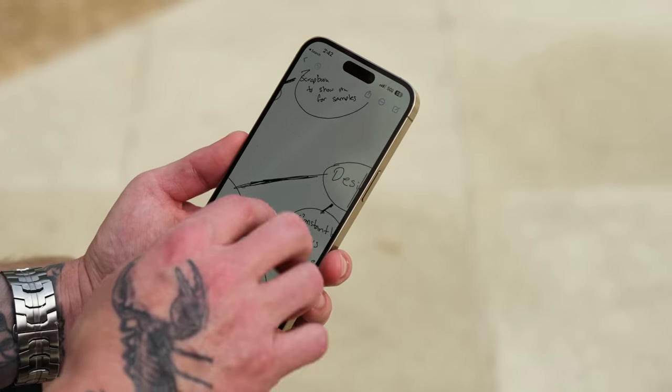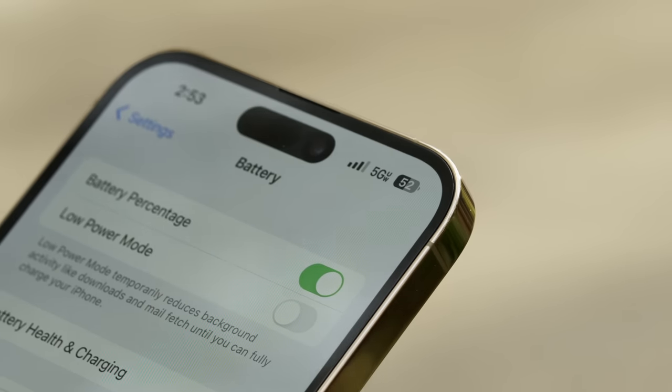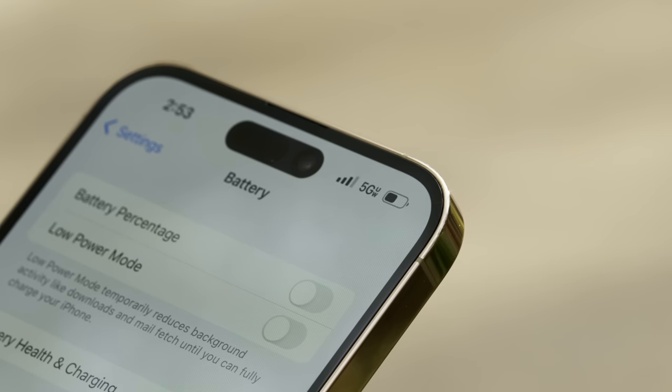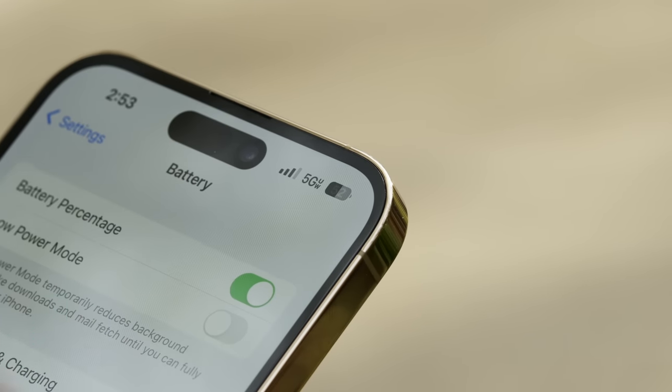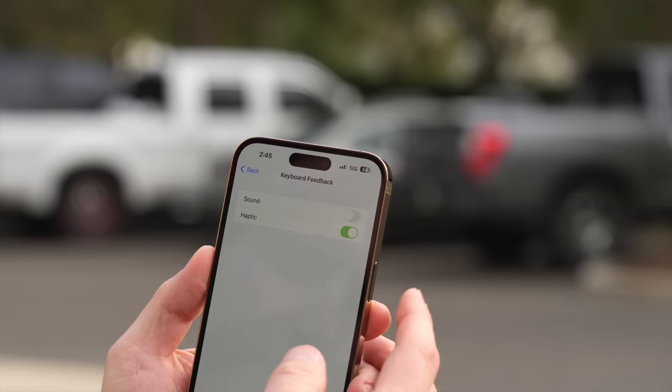So first and foremost, I absolutely love the fact that we now have the battery percentage. It's back, so you can enable it inside of the battery settings, and now you can have an actual percentage of your battery versus just the battery indicator. Love that. I also really like the new haptic feedback that you get when using the keyboard. You can enable this in the settings.